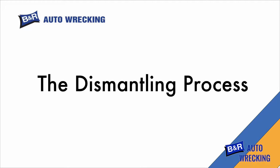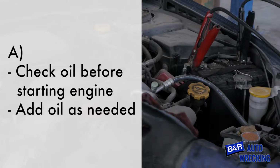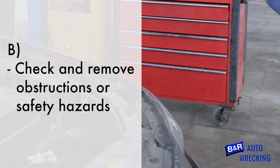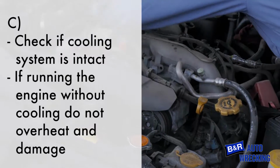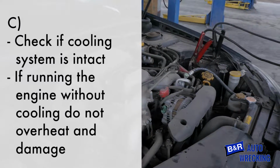The dismantling process. A. Check the oil before starting the engine and add oil as needed. B. Check and remove any obstructions or safety hazards, such as a damaged battery. C. Check to see if the cooling system is intact. If running the engine without cooling, be careful not to overheat and damage the engine.